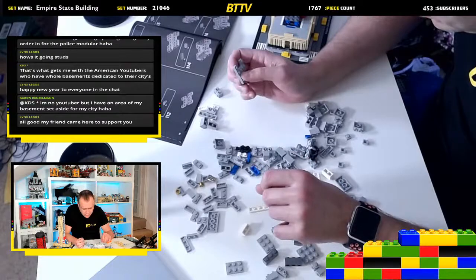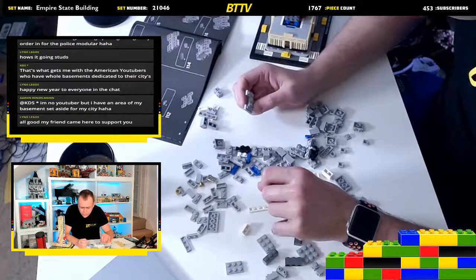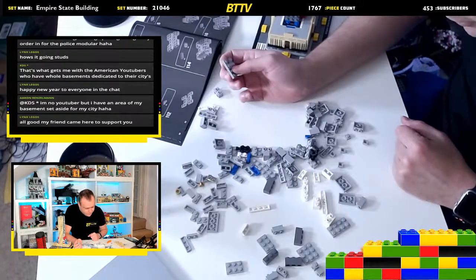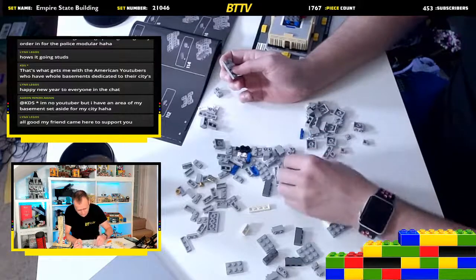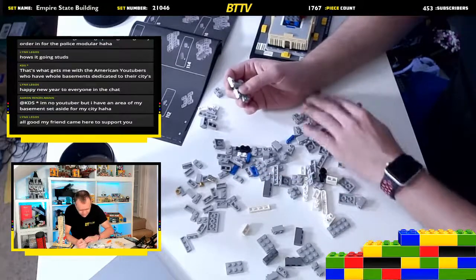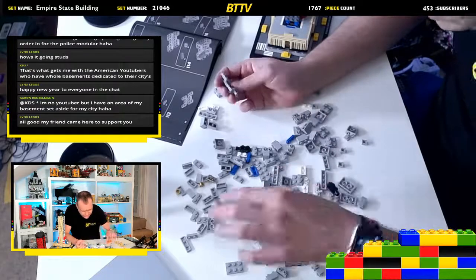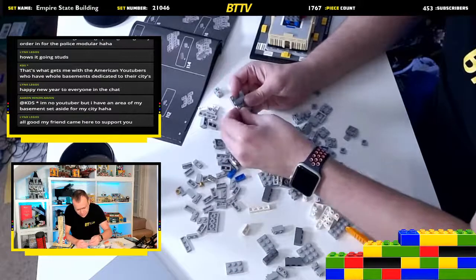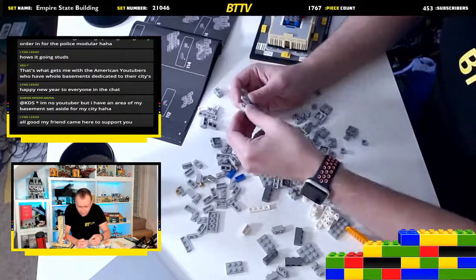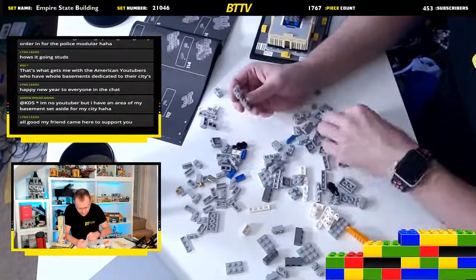Right, there's 2x2. Brick blindness has struck again. 2x2 in an L shape. I need two more. There's one. Hiding from me. It's like these pieces don't want to be stuck together. What's going on? Come on, you were made to be stuck together. Right. We're off.